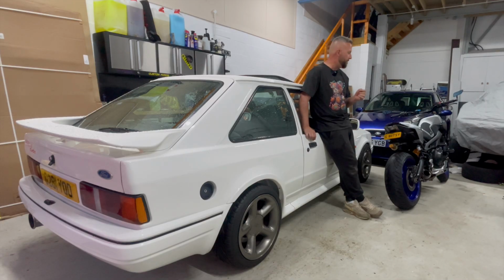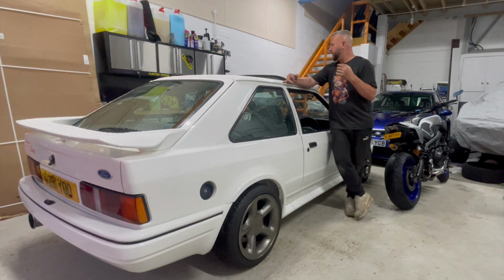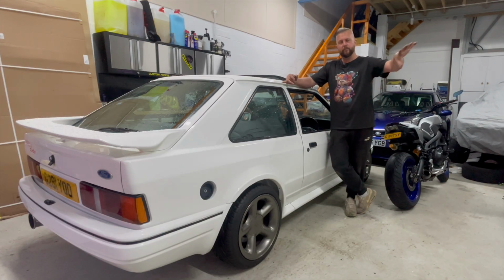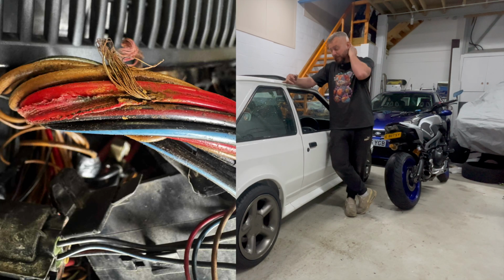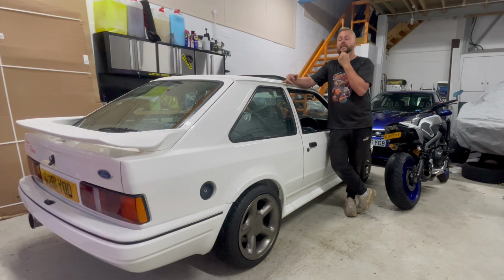You know, the Escort Cosworth, for instance, I haven't used it for ages. Went to use it, no battery. I mean, it was literally dead. Put the booster pack on it, and as we connected up, the booster pack was telling me there was a fault, a bad earth. Lifted the bonnet, and you could see the loom was absolutely melted from the battery right down into the fuse box.